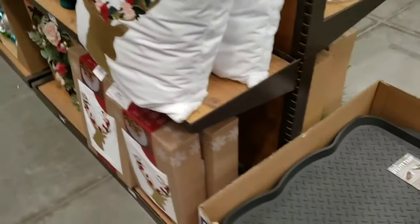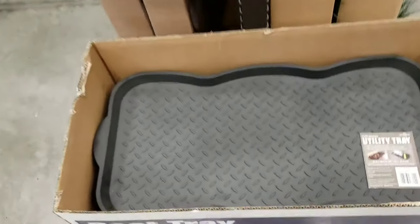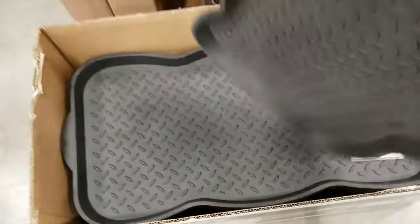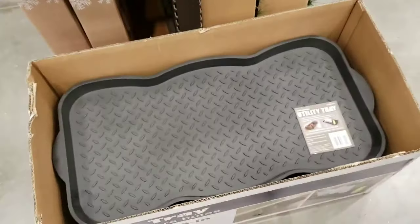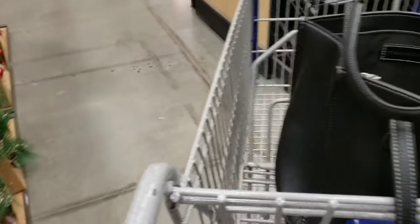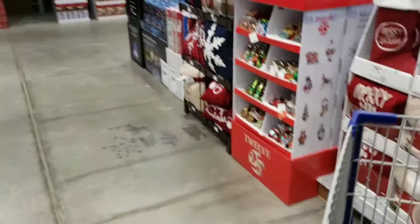All right. How much are the bootliners here? At Big Lots, they're $5. How much are they here? I'm just curious to see the price difference. They don't say. I don't know. Okay, I think we did that side. Turn around.